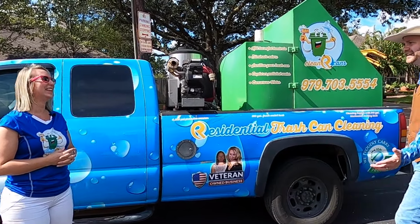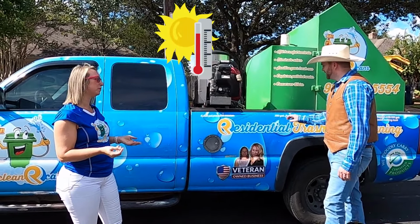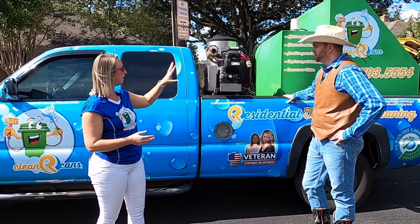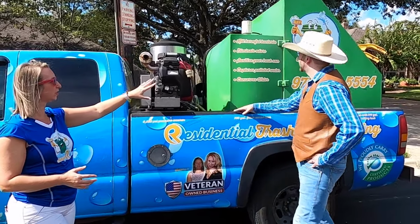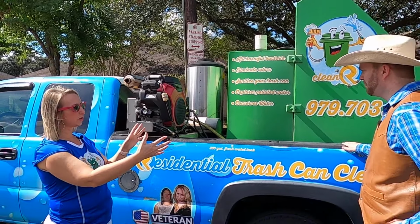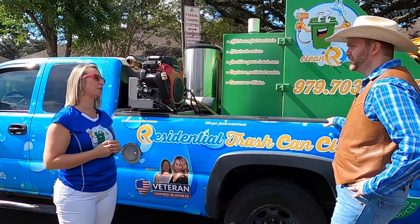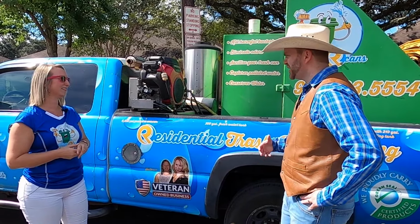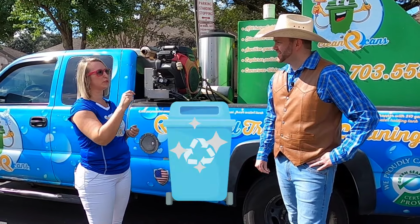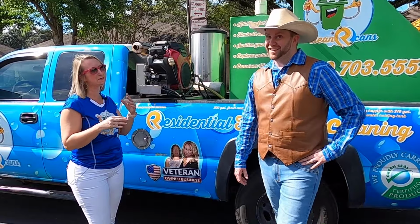This is a big machine. It takes really high heat to kill bacteria, and it's hard for people to clean a trash can on their own to do it the right way. So we have a hopper, just like the trash trucks have, and we have clean water and a dirty water tank. We grab the trash can and flip it upside down and spray it out with really high pressure and super, super hot water. Wow, so when you're done, does the trash can smell better? It does. It looks better, it smells better, and we go an extra step and we put a deodorizer in there that just eats away at any extra bacteria that may come in there a little later.